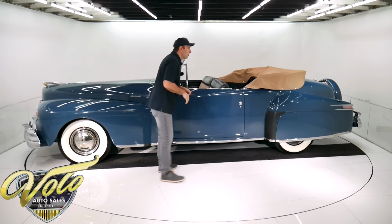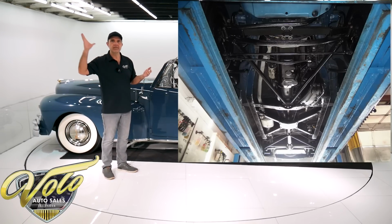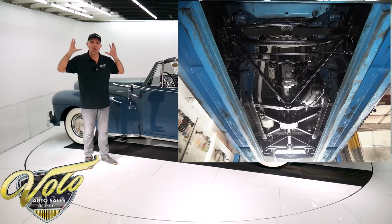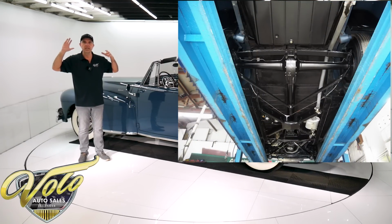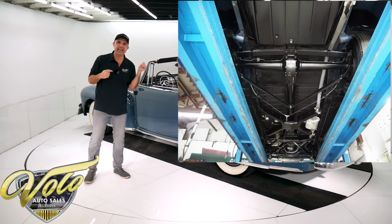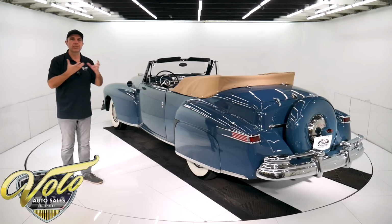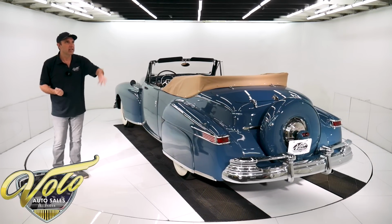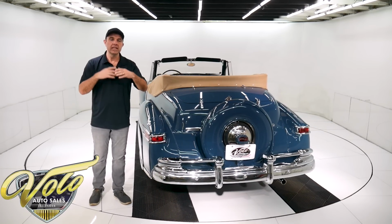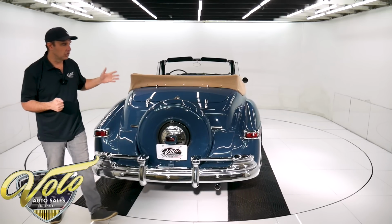But anyway, under the car you can tell was restored. The floors have the original sound deadener that Lincoln would have put on there, and the chassis is all painted. You can tell many new components. When I say new, I mean back in the late 80s when it was restored. It's not been driven much since. But the components, the front end, the transmission, looking up at the motor, you can tell it was all apart, restored, and it's been kept in a nice climate-controlled environment, so it still looks really good.